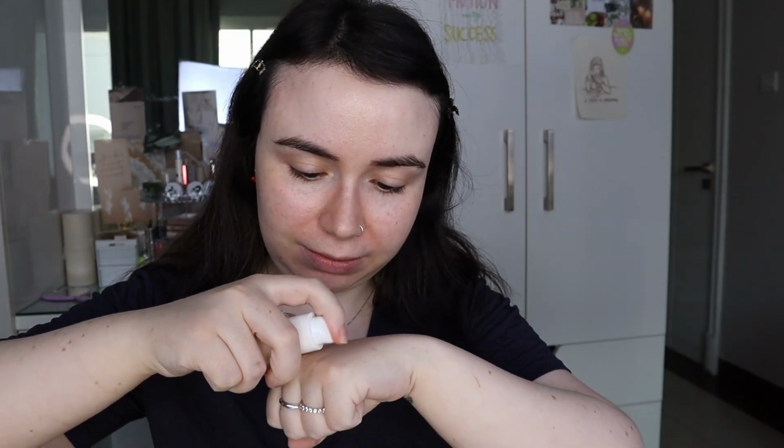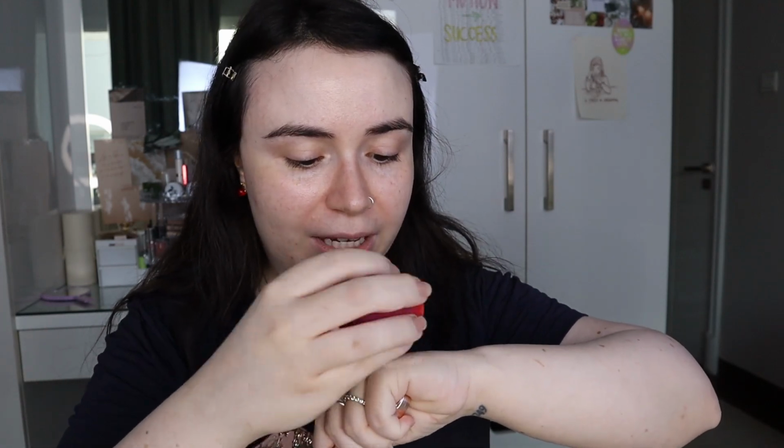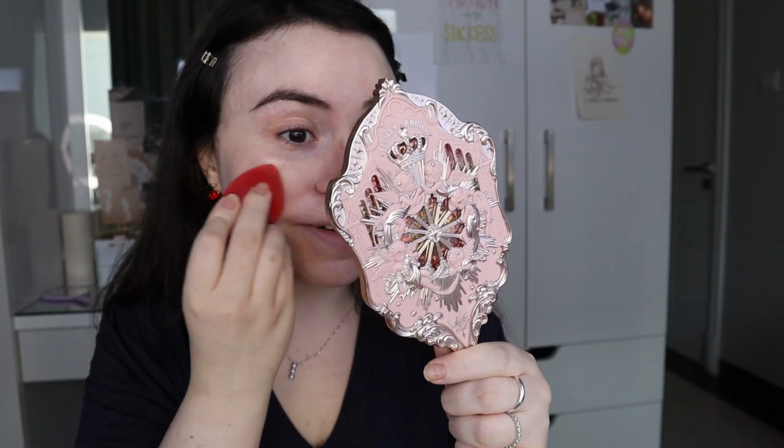Let's see, I don't know how much to pump, so I did 2 pumps, and I'm gonna apply it with my velvet sponge. I love velvet sponges. I think I wouldn't go back to the standard sponge after trying one. So this shade, it is a bit light, but since it is a skin tint, it doesn't really matter. It is slightly fragranced, but you don't notice it.